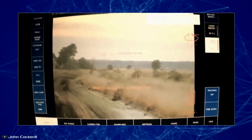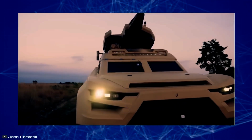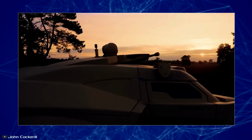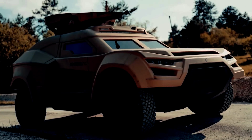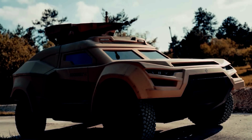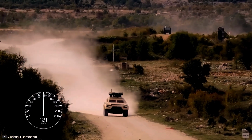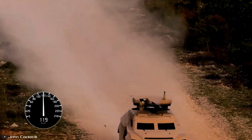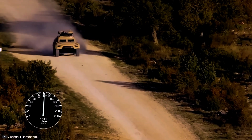The vehicle's armor protects against armor-piercing bullets, fragments, and high-explosive anti-tank mines. It can run on an internal combustion engine or a hybrid powertrain. In fully electric mode, it has a range of 19 miles, offering a tactical advantage by reducing thermal and acoustic signatures.